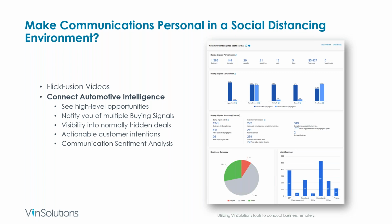And then last but not least, you have customer sentiment analysis. That allows you to see, when customers are communicating back to you, what that communication looks like. Is it positive, negative, or neutral? That gives you full-scale insight into that, so that you can proactively look at those situations and get in front of any situation where you need to change the outcome.